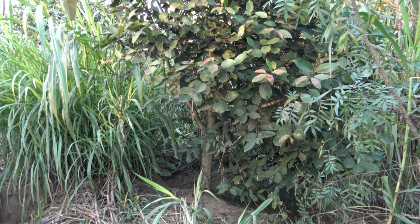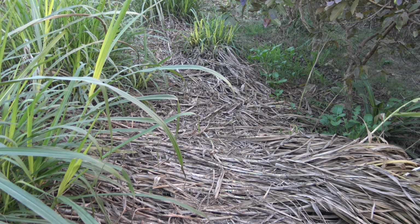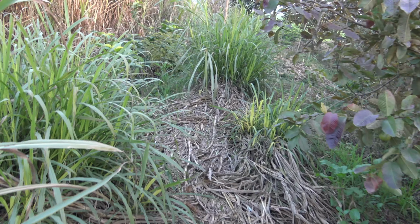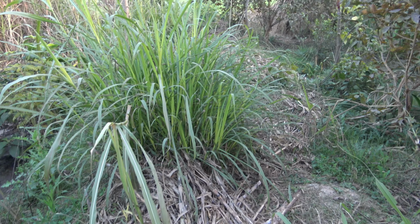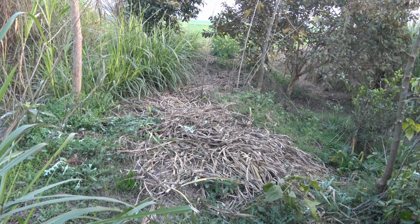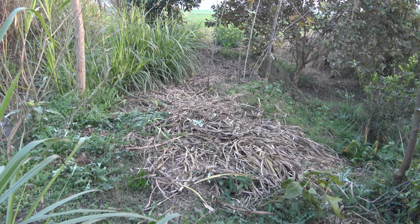It's the same thing behind this tree. You can see the same scenario. Once again, as we look at the mulched parts, they have been left alone. I'll bring you along and show you all these areas. So this is what I have realized, that the places where the mulch is, that is less attractive to these kind of rodents.